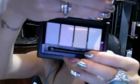I love the packaging of e.l.f. Cosmetics. If you can see, they also come with mirrors, which for the price, I can't even believe they can afford to give such nice packaging. 4 healthy sized colors, and then a brush. You probably won't use that, but still, for the cost, I just can't believe you get so much for your money. I also got these under eye concealer and highlighters.